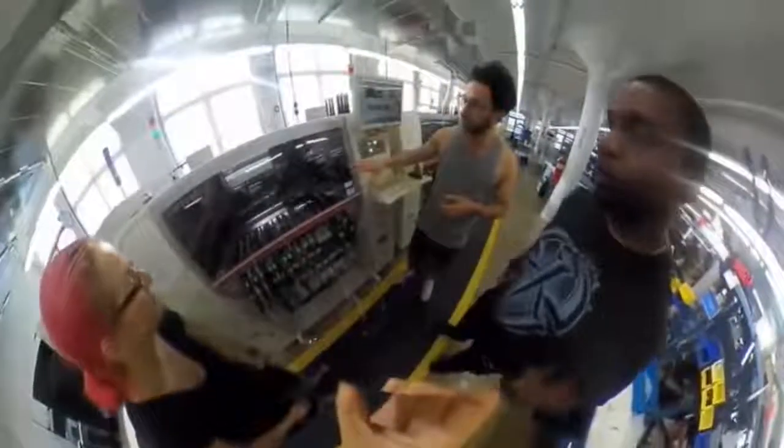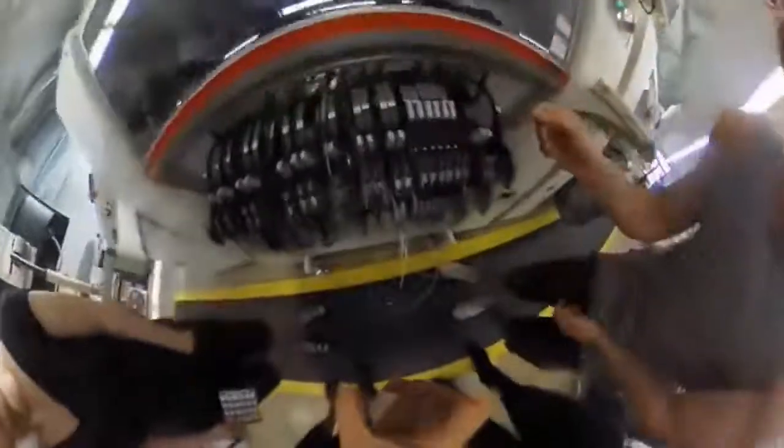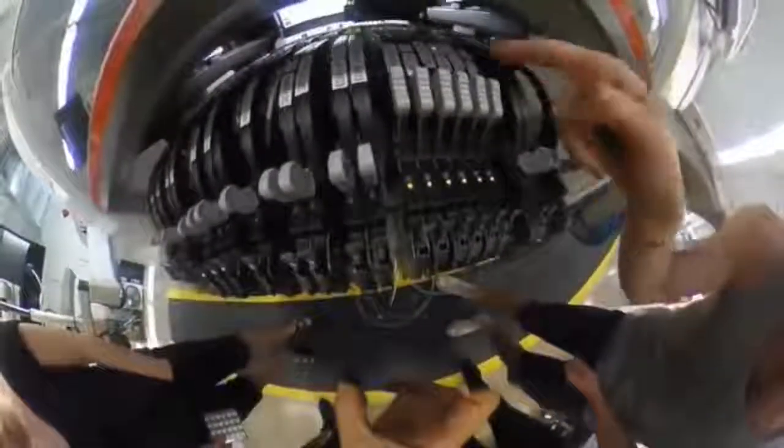We have two pick and place machines in our line. What it's doing is taking each part that we have on each PCB, which are very tiny, from each of these reels. These are called feeders. It's taking them through pneumatic suction and placing them very precisely onto each PCB on the panel.